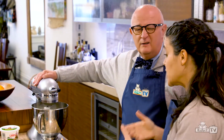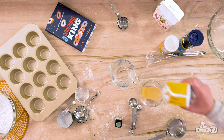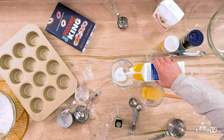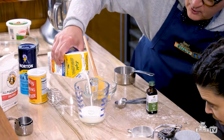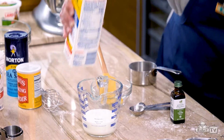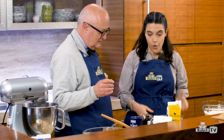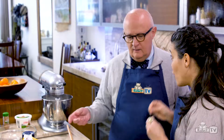Oh, the buttermilk. So we need to measure out 3/4 cup of buttermilk. So if you pour, I can tell you. You tell me when to stop. I see 2/3. All right, we're almost there. Keep going. And stop. Okay. All right, now you're going to alternate in thirds.